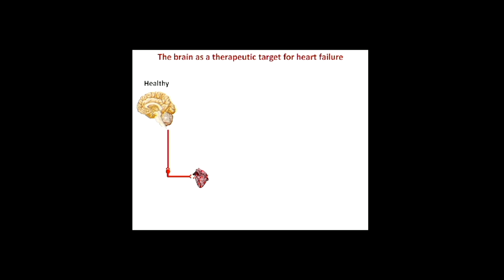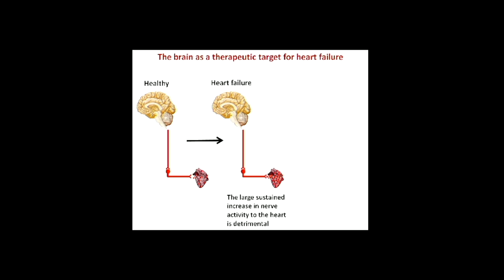So we've looked at the effect of actually destroying this little area of brain and to see what that does to the nerve activity to the heart. So as I said, in a healthy animal, there's quite a low level of nerve activity, and I've shown these sort of red dots here as a sort of scheme to give an idea of the release of noradrenaline, which is the neurotransmitter which acts on the heart to increase the heart rate and the force of contraction. What happens in heart failure is you get this massive increase in release of noradrenaline. What's very well established is this large sustained increase in nerve activity of the heart is detrimental.